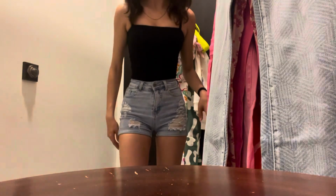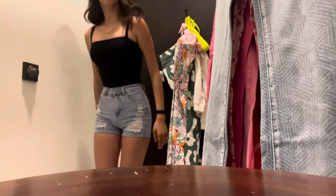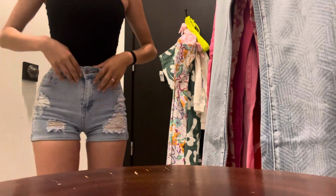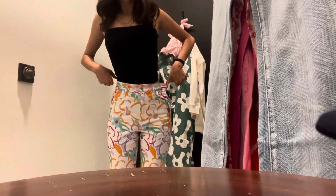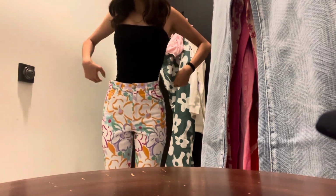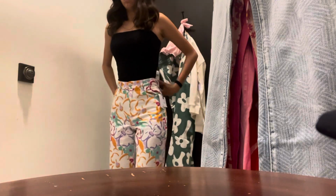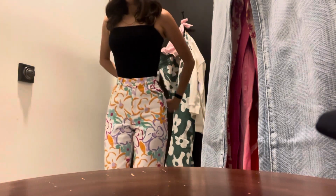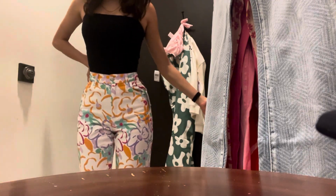Today we are going shopping at dry goods. So the first thing I do when I get to any store is I pick out all of the clothes that I like in my size and bring them to the dressing room. And then we get to this part where I basically try all of the clothes on, and if they don't fit, I put them back. And the ones that I like, I keep in there with me and I pick which ones I want to buy at the end.